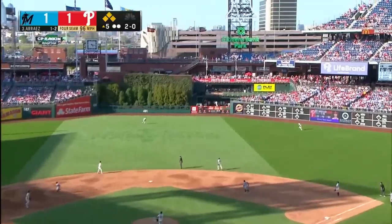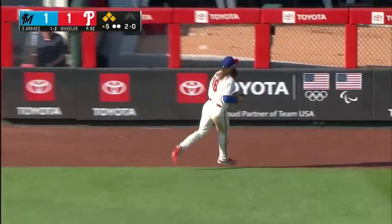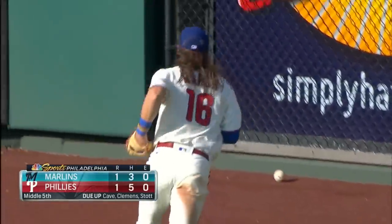Out toward right center field, Marsh. He got a good jump. He's there, and the inning is over. So now Zach can reset. For Zach Wheeler, 3 walks in an inning. First time since, and I'm surprised by this, I'll admit it, first time since August 30th of 2021.